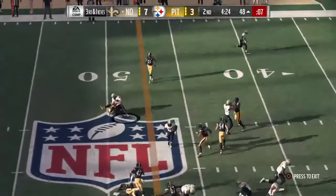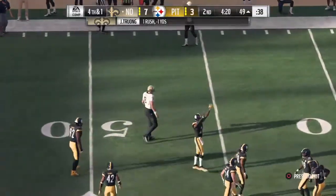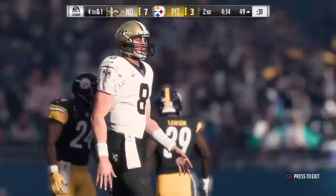On 3rd and short, they'll try option left. And the penetration too strong. He won't make it back to the line of scrimmage. It'll be a loss of 1, and that's going to make it 4th down.